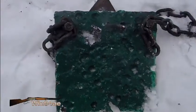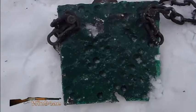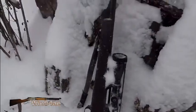Oh, a little bit too high. Not bad for windage though. And I'm gonna have to clean this rifle because I'm sure water's everywhere.